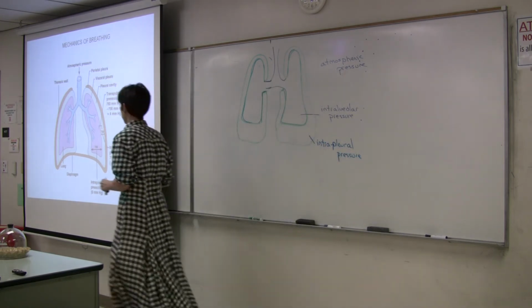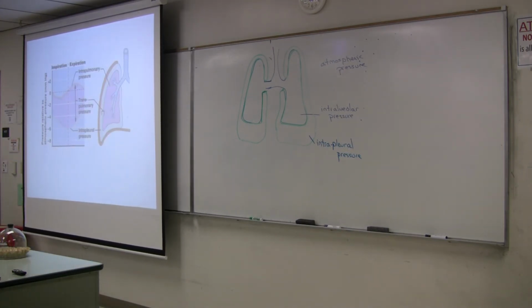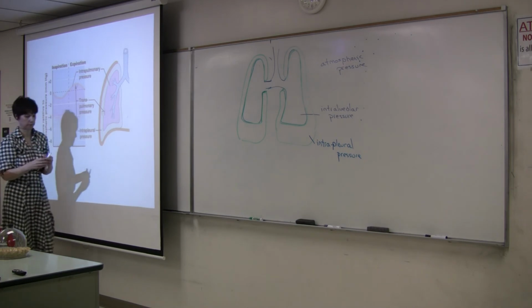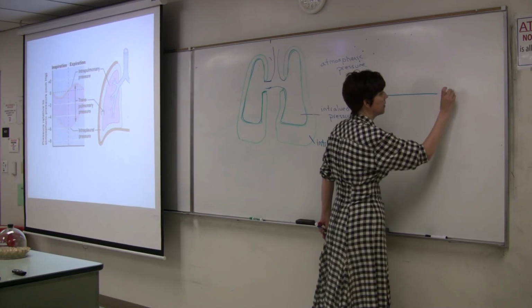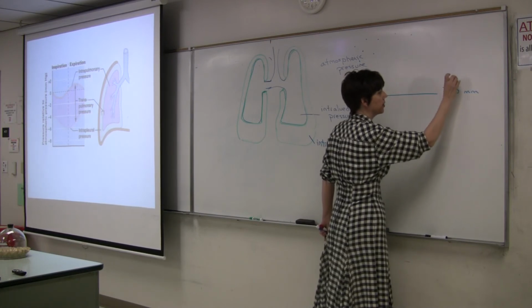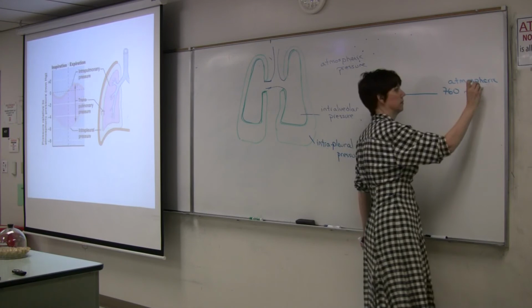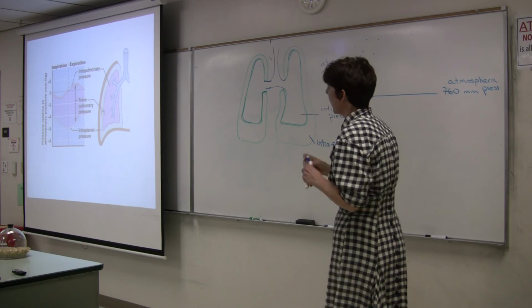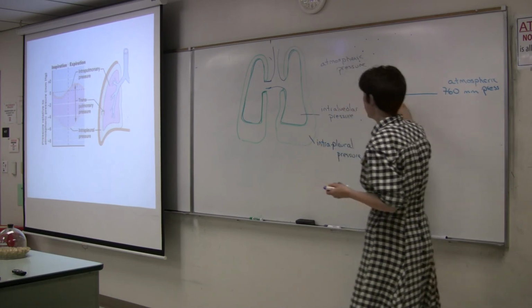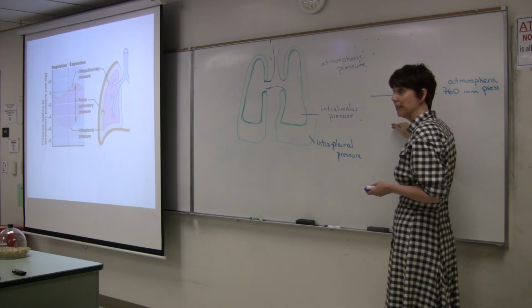All right, so on the next page of your lecture notes, you have a diagram that is incomplete, and we're going to work on it together, okay? It's similar to this diagram here. So if we stay at sea level, atmospheric pressure is 760 millimeters. Intraalveolar pressure, is it always going to be below atmospheric pressure or always above atmospheric pressure or changing? It's going to be changing, all right?